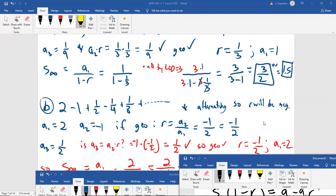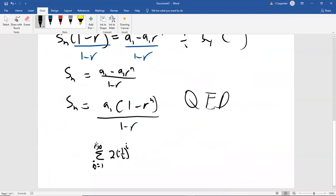And again, me writing out the numbers that way is exactly the same as if I'd written it this way, the sum of the first through the infinite terms of 2 times negative 1/2 raised to the I. That's the same thing.